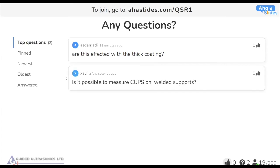Just to add on, you said something about pipe coating as well. I'm looking at the Zoom chat as well. Pipe coating, so we can tolerate most types of coatings. As far as we believe, we've never had problems with the type of coatings, like paints, etc. But the thickness matters. We can inspect thicknesses from 1 millimeter and below.